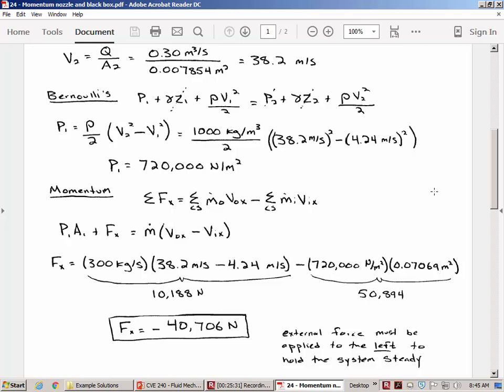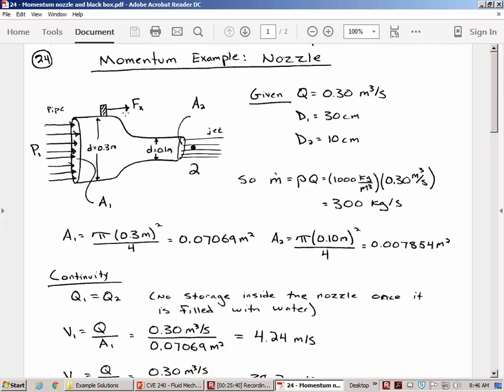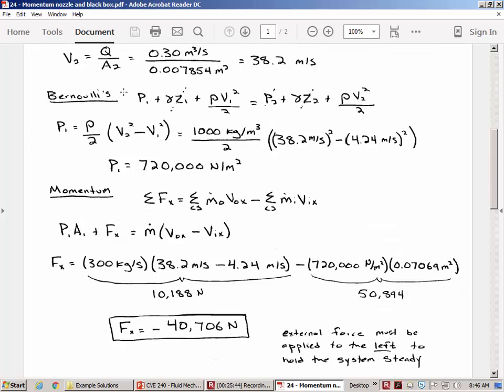And so you'll notice the way that I'm describing the directionality of that force, I've got the negative sign, and in my drawing, I show the force is to the right. So a negative of that means the force is to the left. And just to remove any doubt about the direction of the force, here in the margins I've said the external force must be applied to the left.